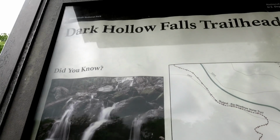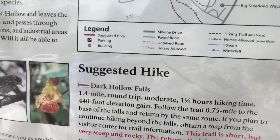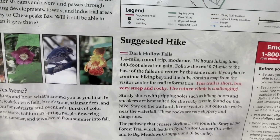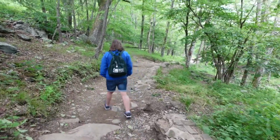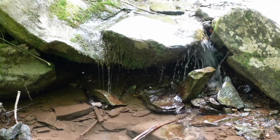We decided we're gonna do one more trail, the Dark Hollow Falls Trailhead. It's 1.4 miles round trip. Moderate, you're going down, and then coming back up will be the challenge, for us at least. The good news is it's been a piece of cake so far. The bad news is we've seen some people huffing and puffing on the way back up. That'll be us. Stay tuned.